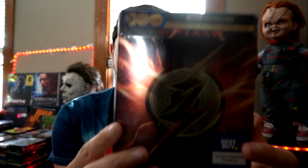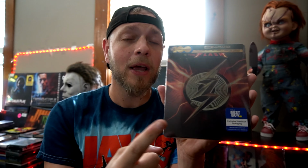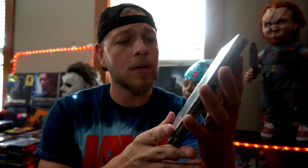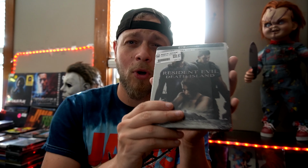And at Best Buy, I totally forgot about this. The Flash. The steelbook, though. They only had one steelbook left, and I was like, to do it or not to do it, that was the question. Yeah, I did it. I like it. I think it's pretty cool. Very nice steelbook. It's got a nice shine to it. Let's go, baby. At Bullmoose, another steelbook, Resident Evil. Like I said, the newest one, and I like the steelbook a lot. We're upgrading big time with the 4K and steelbook.